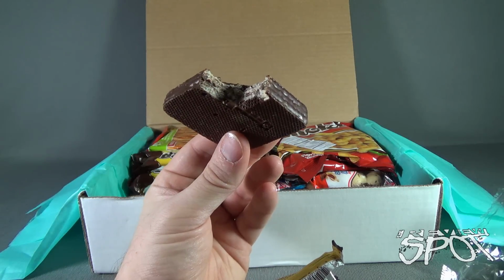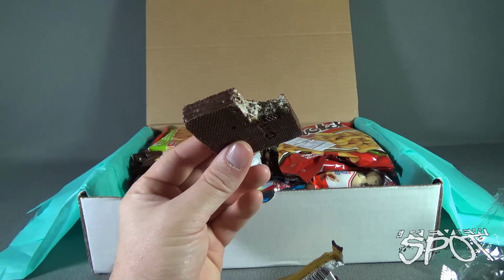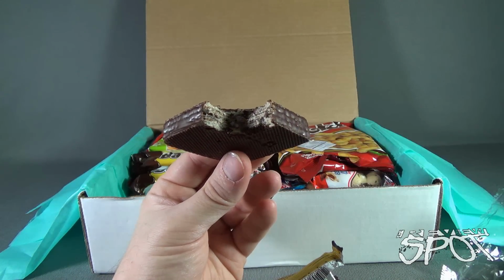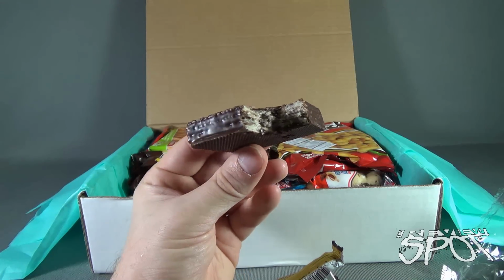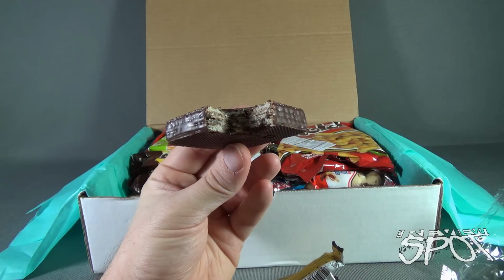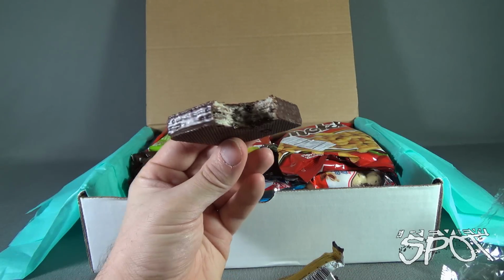I feel like I've had this before. In fact, I'm almost certain I've had this before. It's not bad. The wafers, again, very similar to like a Coffee Crisp. Without that coffee flavor, it's essentially a Coffee Crisp without the flavor of that little coffee middle center. That stuff is the good stuff. That stuff right there is gold.